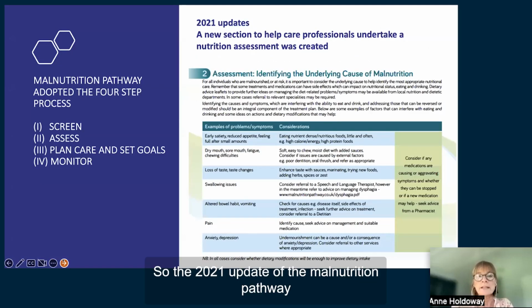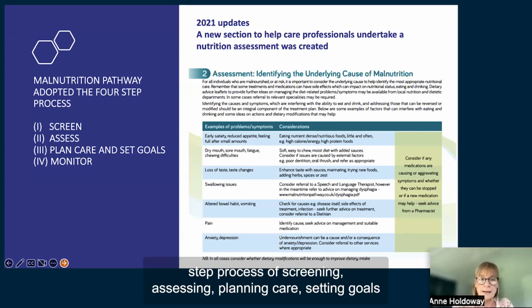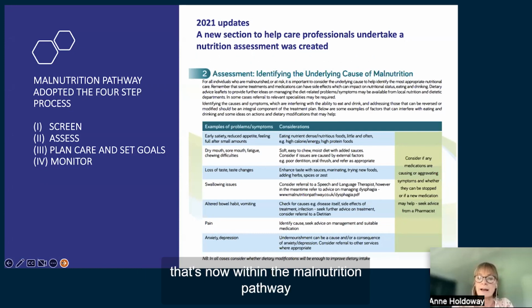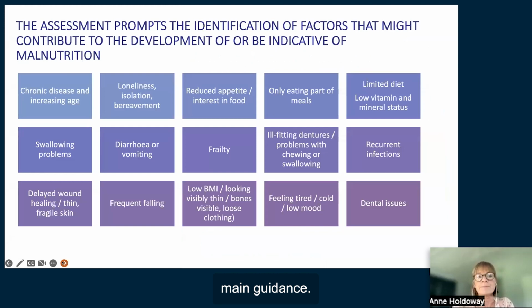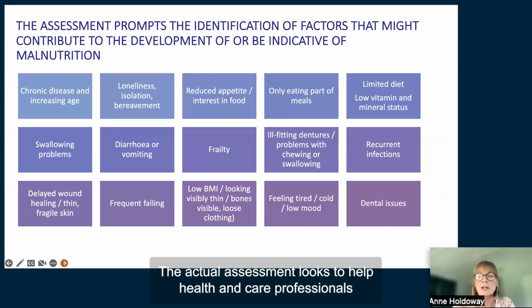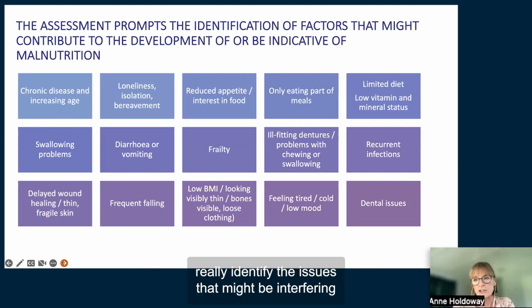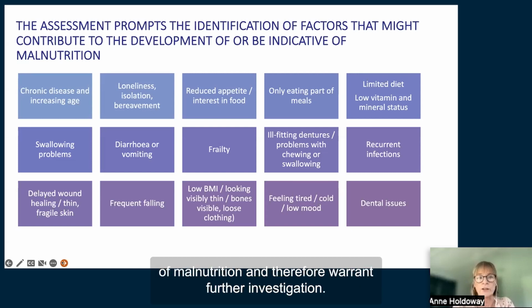So the 2021 update of the malnutrition pathway adopted this four-step process of screening, assessing, planning care, setting goals, and monitoring progress. An example there is the page on assessment that's now within the malnutrition pathway main guidance. The actual assessment looks to help health and care professionals really identify the issues that might be interfering with an adequate intake, as well as be indicative of malnutrition and therefore warrant further investigation.